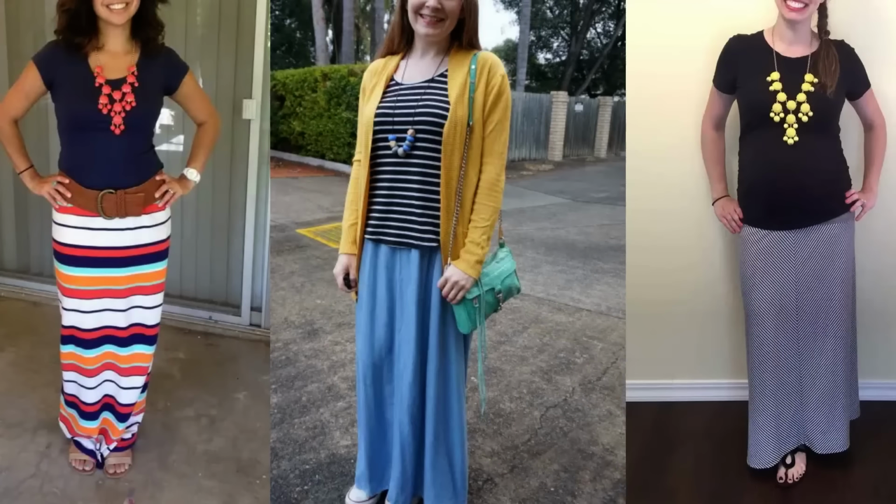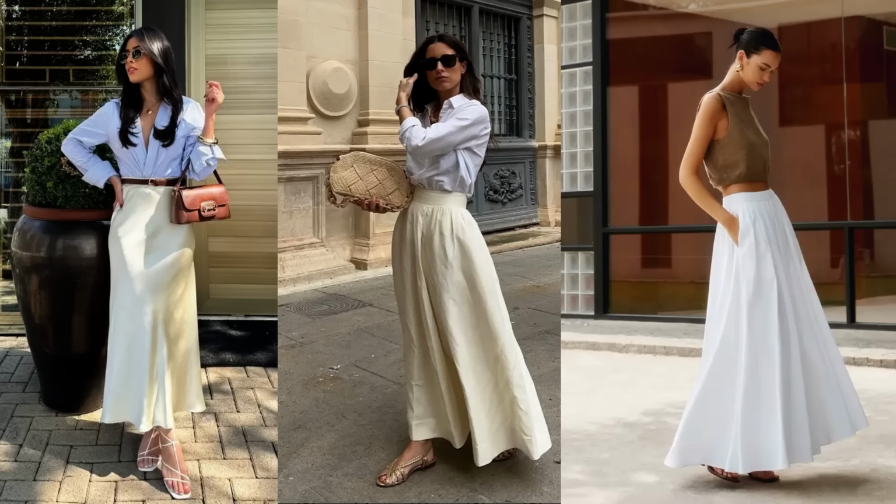If your go-to outfit used to be a maxi skirt with flip-flops, a statement necklace, and a tight top, this one's for you. In today's video, we're breaking down the ways that we used to wear a maxi skirt that is very, very dated now and how to modernize and make it fresh for 2025 and beyond. And make sure you stick through to the end because I'm also sharing some very easy maxi skirt formulas that you can probably recreate with clothes you already have in your closet.